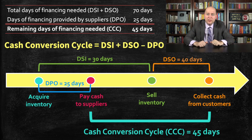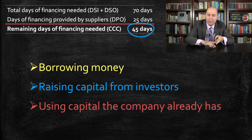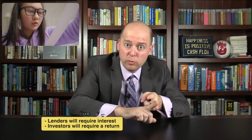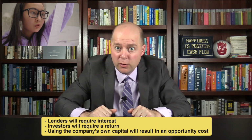Thus, the company needs to finance the inventory for 45 days by borrowing money, raising capital from investors, or using capital the company already has. But each of these options is costly. Lenders will require interest, investors will require a return, and the use of the company's own capital will result in an opportunity cost. But let's say that somehow the company could reduce days sales outstanding by 5 days. This would shorten the cash conversion cycle to 40 days, and the company would require less financing.